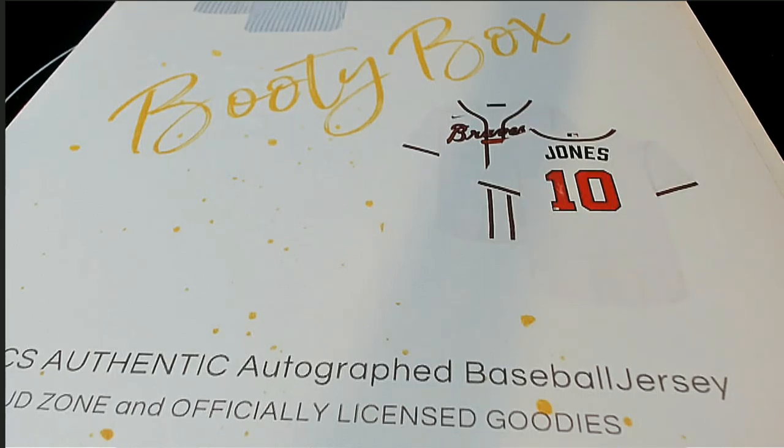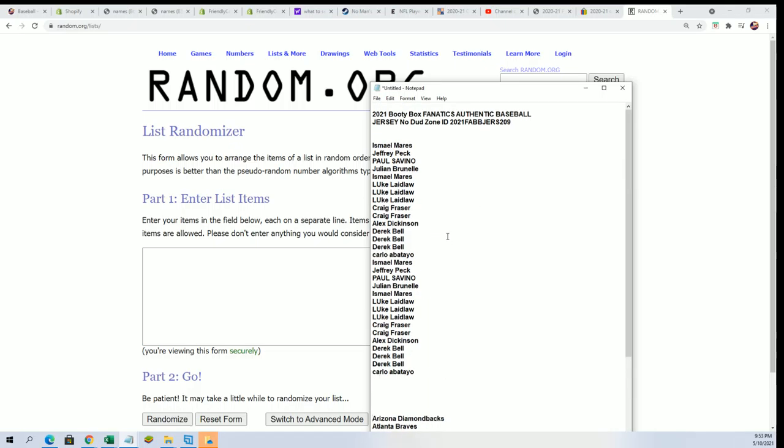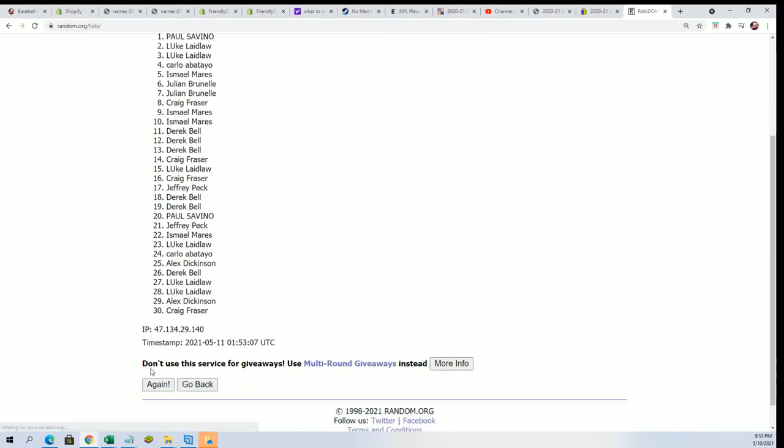Good luck to you in the booty box jersey happening right now. We're going to score something nice. Let's get to the randomizer and see who gets what team in the break. Seven times through for the owner names, seven times through for the teams.